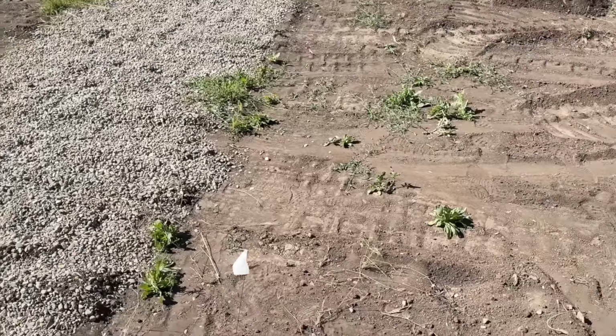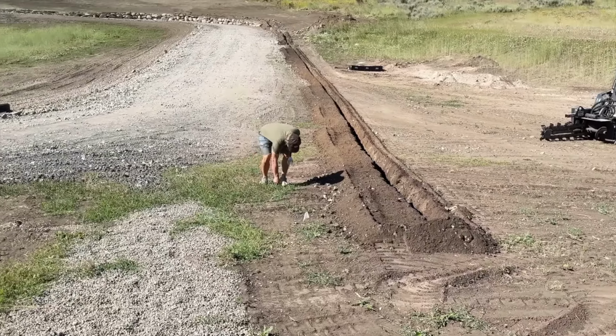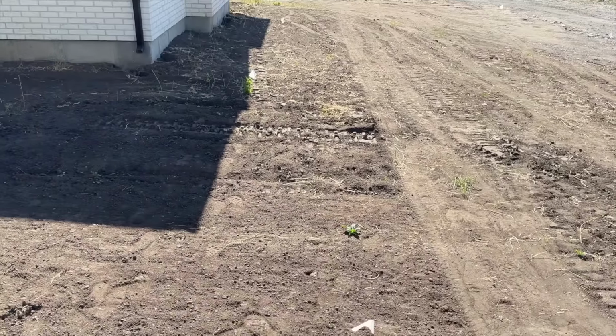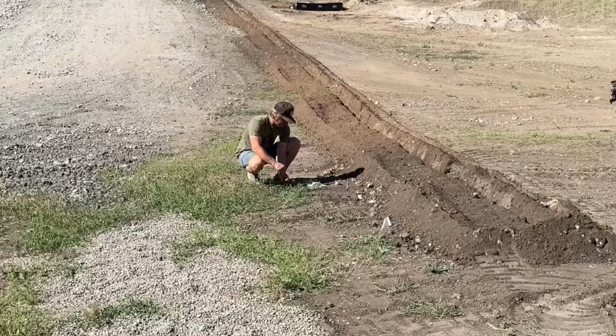And then I get looking around the yard and there's all these little flags. What do the flags represent? Sprinkler heads. And I said, how do you know what you're doing? How do you know where to even get started? You wing it. He just said you wing it.